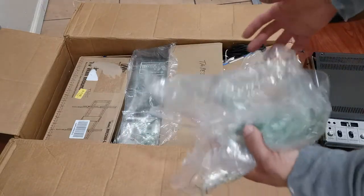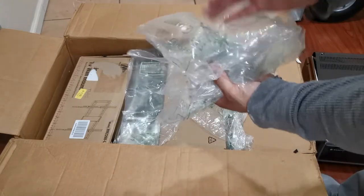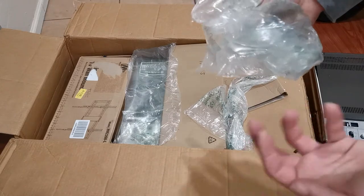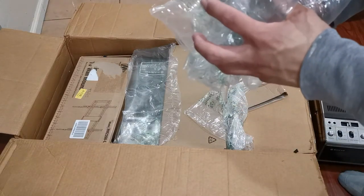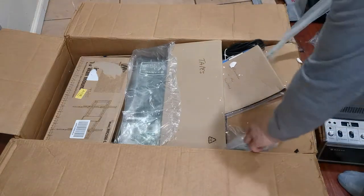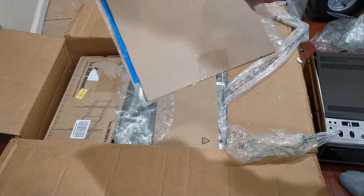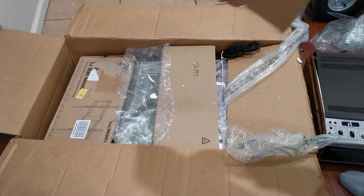It's a very nice sturdy box. They use these, so they're probably reused, which is fine. I mean, these are probably from the Amazon delivery service. They place these air bags, all right? On the sides, and it says right here, let's see, manuals in this cardboard. Wonderful, they even protected the manuals.